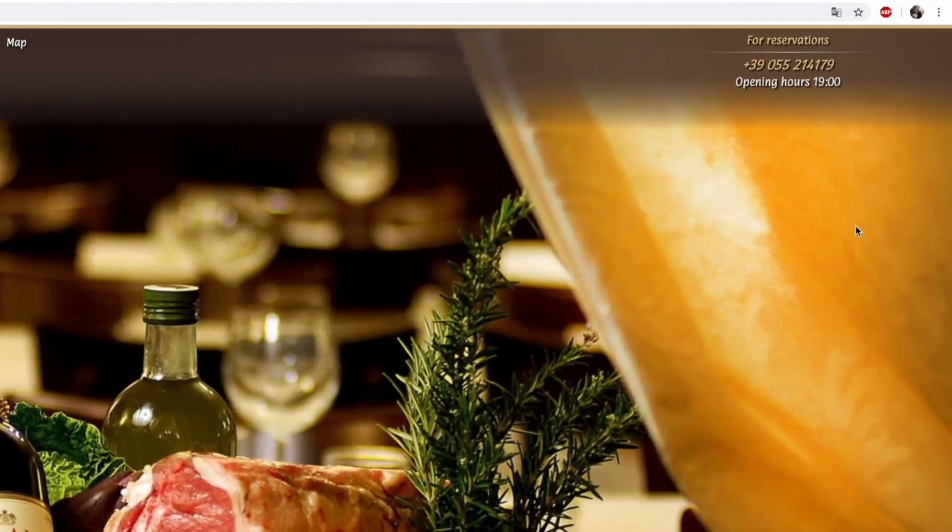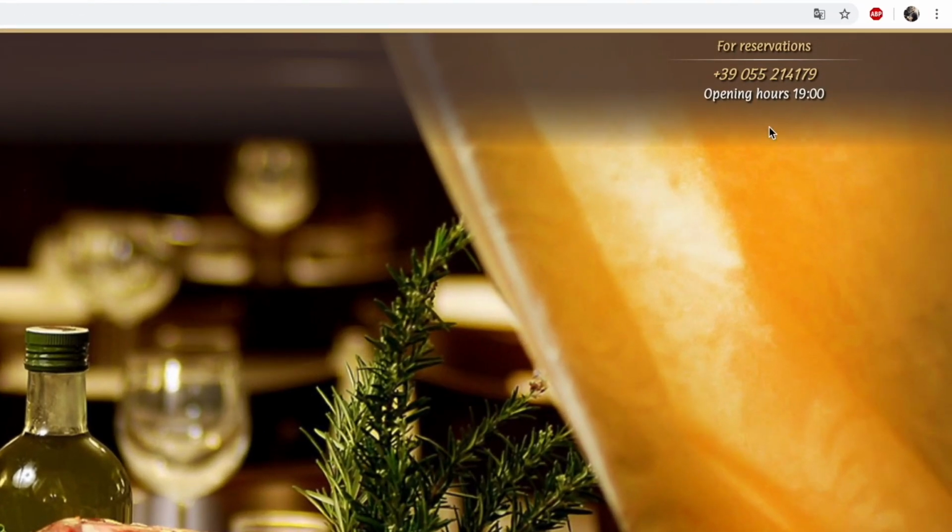On the home page of this restaurant, we will find only a screen-wide picture and the telephone number clearly visible in the upper part. This telephone number is, besides the background image, the logo and the navigation menu, the only content of the page.